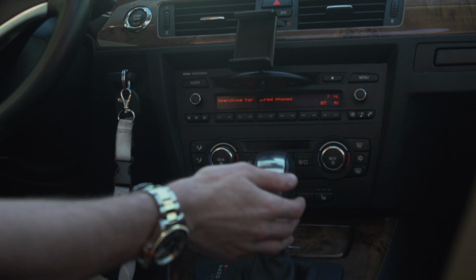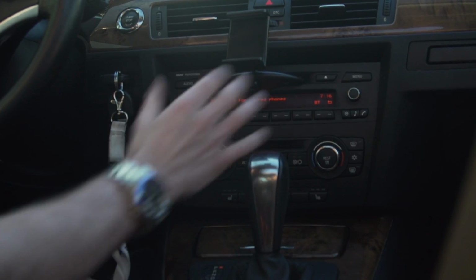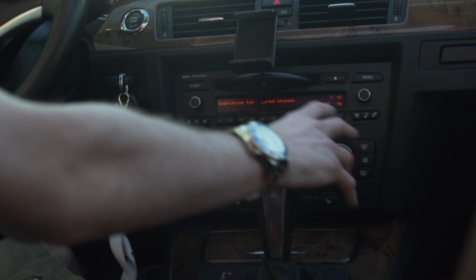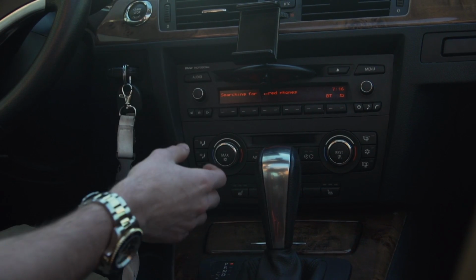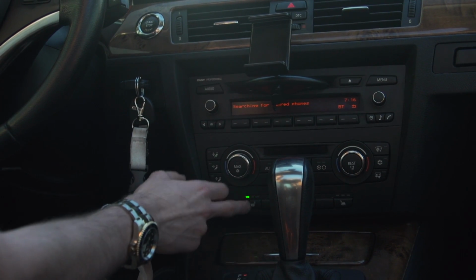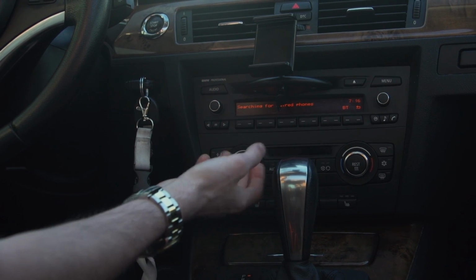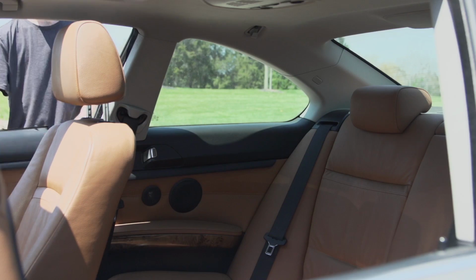Now looking here at the center console, there are several things that you want to keep in mind. This car has dual climate, so both passengers can have their own climate in each area. This car happens to also have auto recirculation and heated seats, which is very important for when you live in Michigan, because one week it's 20 degrees, the next week it is 70. So it's a little weird.